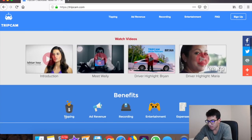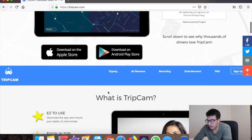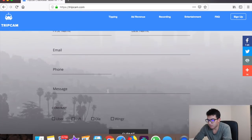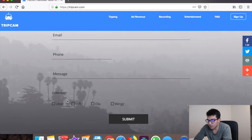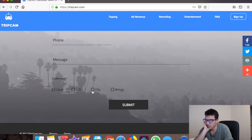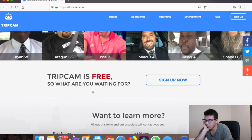And you get paid. People can tip through it. And it's entertaining, expenses, everything. This is really cool. Definitely check them out. This is like, if whatever you work for, Uber, Lyft, Ola, or Wings. It must be international because I think Ola is in different countries.